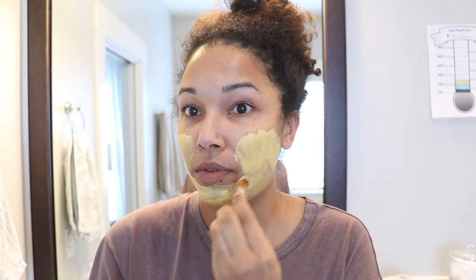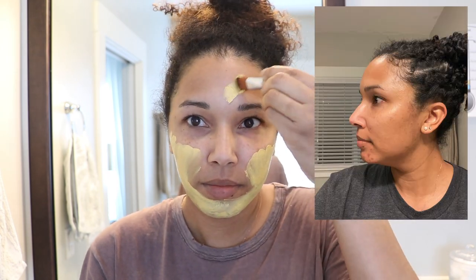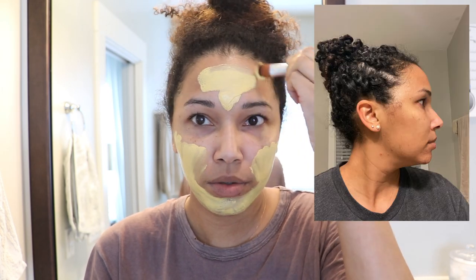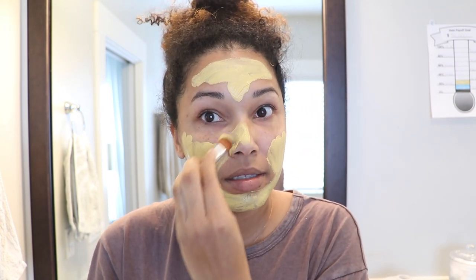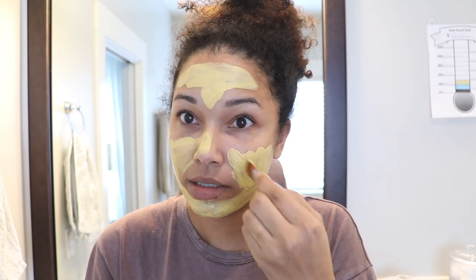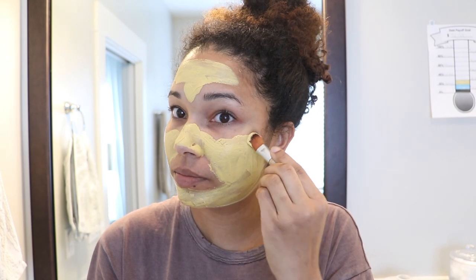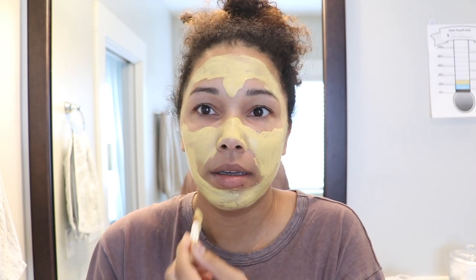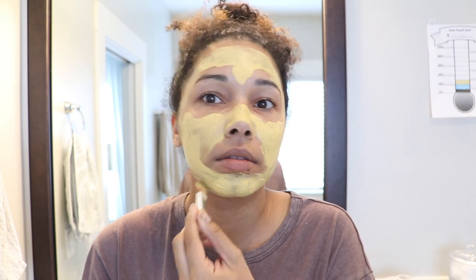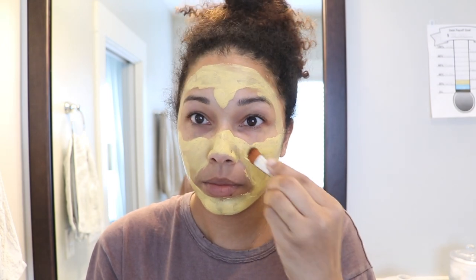I did a before picture, which I can insert now, and then maybe once I finish the entire jar, I'll come back and show you my final results. It's definitely all about being consistent. If you're not consistent in your skincare routine, which I am definitely guilty of, then you're not going to see the most beneficial results. I like to apply it everywhere. It doesn't sting or burn, so I think it would be great if you have very sensitive skin. I don't, so don't quote me on that.